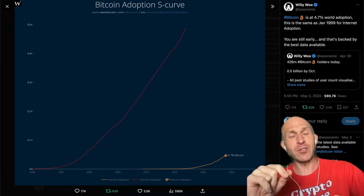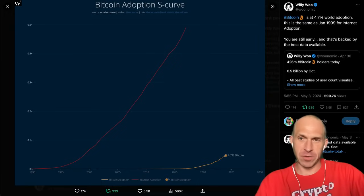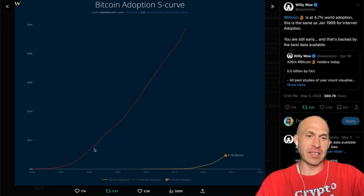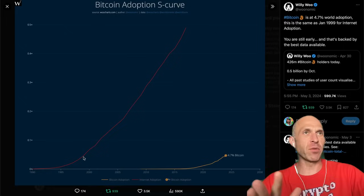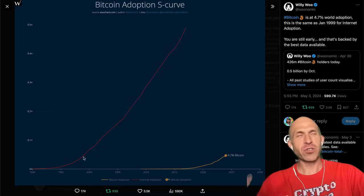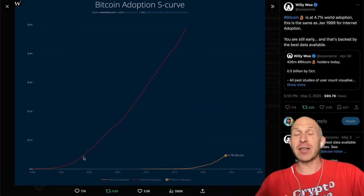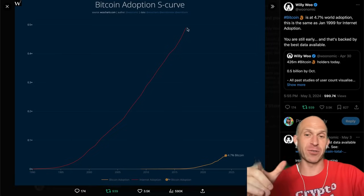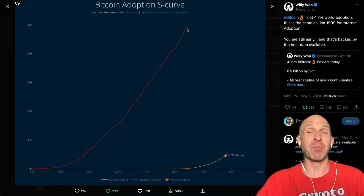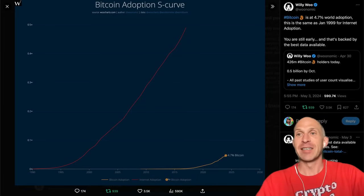Now, interesting to note, right now, Bitcoin is at 4.7% world adoption. Now, this is the same as the internet in 1999. And in case you weren't there, because most people were not there in 1999, just search Google for Amazon in 1999 and see what the internet looked like in 1999. It is crazy. We were still early, backed by the best data available, and the next 20 years is pretty much straight up territory. And the cool thing about Bitcoin is it's money. So as it gains adoption, price skyrockets.